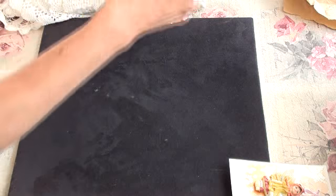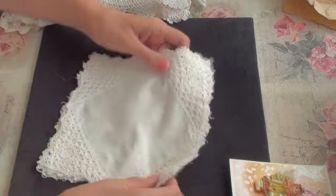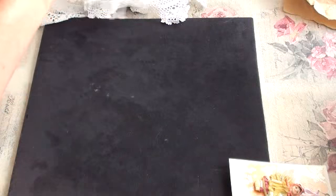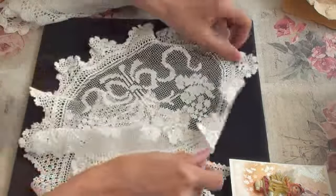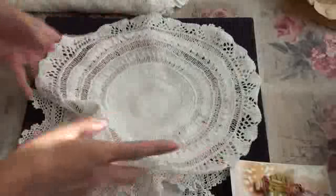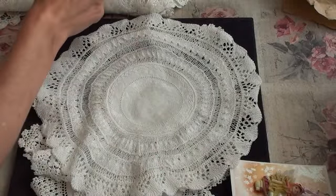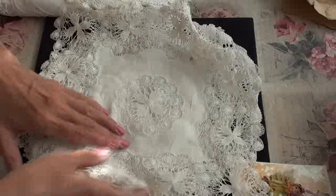So this was a set. I think there's 4 of these. 1, 2, 3, 4. So that was the set. And this is gorgeous, square doilies with the lace edges. So then there's this one, this one, this one. Oh, and here comes Alfie. And this one, which I love. And that was the set, so that was £1.